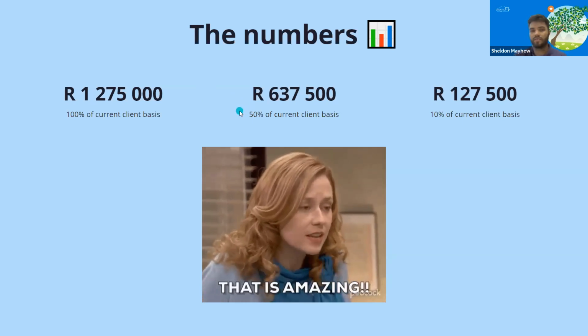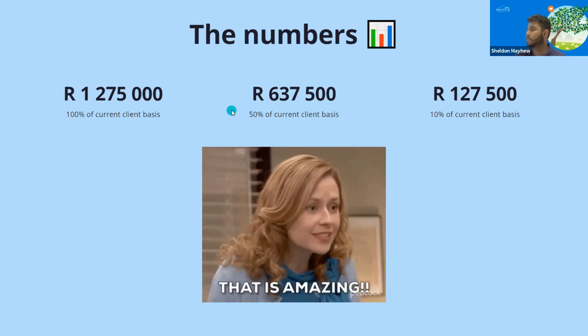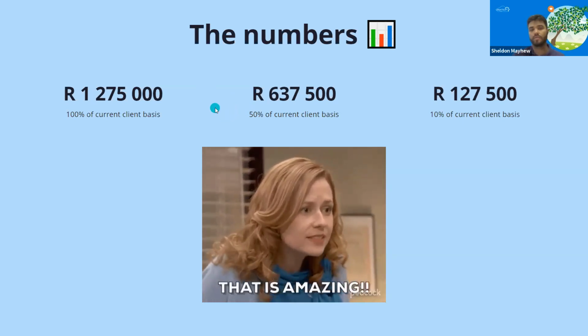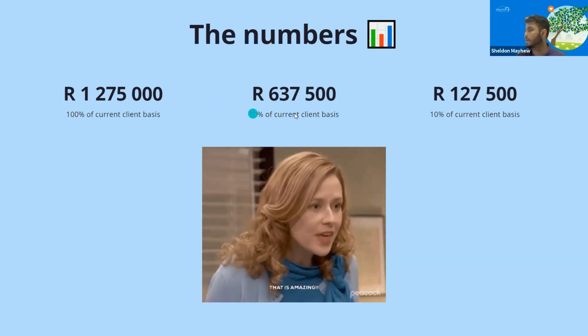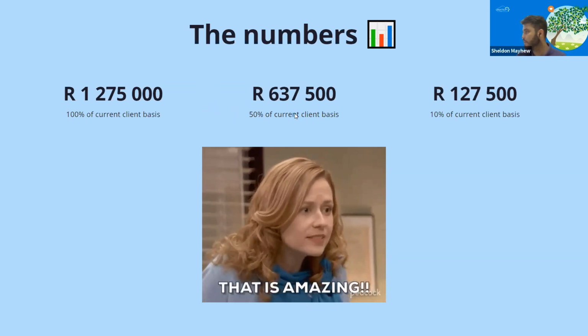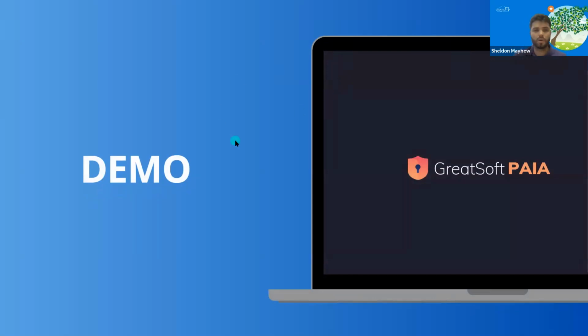And at 1,500 clients, that firm can generate about 130,000 Rand in new revenue, which they didn't have last year, which is quite mind-blowing if you think about it. So let's look at PIA in practice, and it's going to be a quick demo.